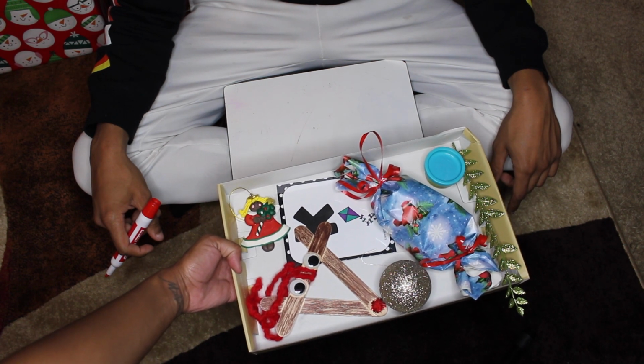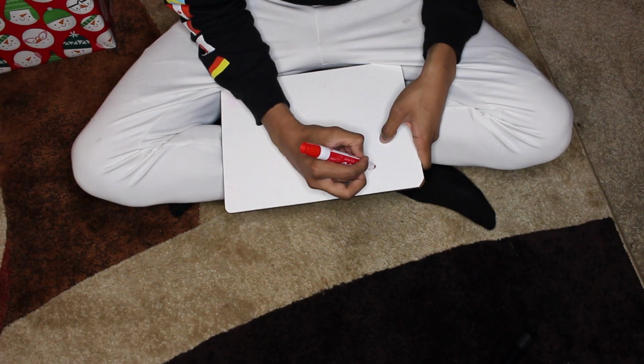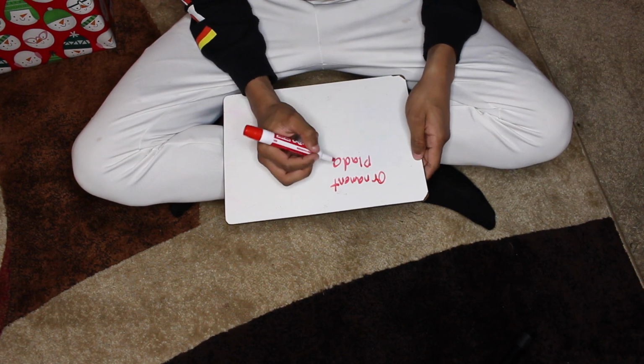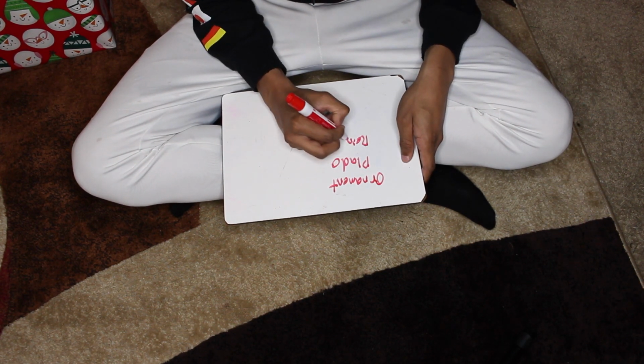Then you're going to pass the box around, giving everybody at least like 30 seconds to look at the box. And then you're going to remove the box and give everybody a sheet of paper and see who was the first person that can remember everything that was in the Christmas memory box. And then of course that person wins.